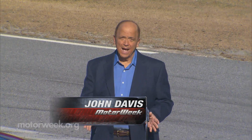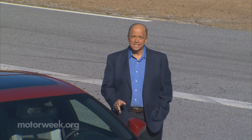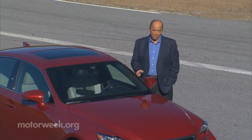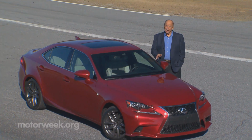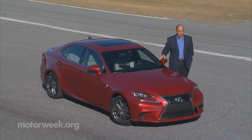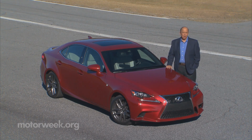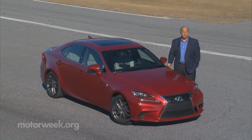After spending a lot of time on the street and a little time on the track in the 2014 Lexus IS, we came to the conclusion that while it has certainly gotten better in all areas, it was in luxury and technology where it had improved the most. But only some more serious track time would help us decide for sure. So it's around Savannah's Roebling Road Raceway we go in the Lexus IS 350 F Sport.